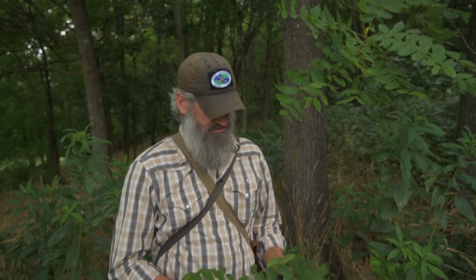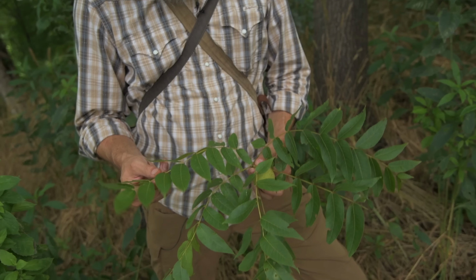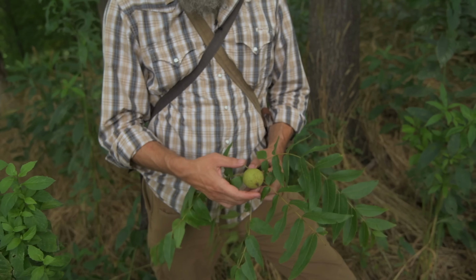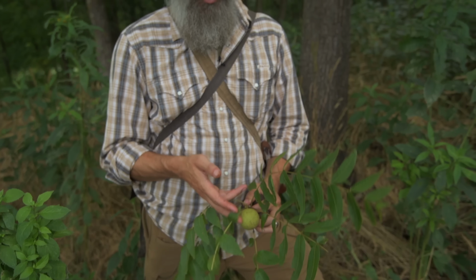This is a really good find, a really good resource that I definitely like to see, and there's quite a bit in this area here. But this is a black walnut, and it's really easy to distinguish, once you've recognized it and identified it a few times. Compound leaves, very distinct pattern, and of course the easiest time to identify it is when it actually has the walnut on it.